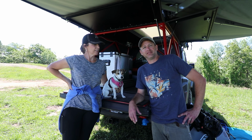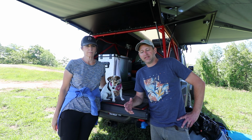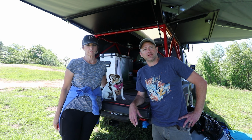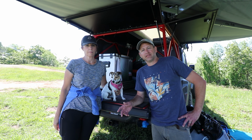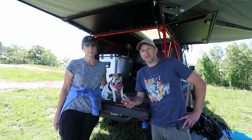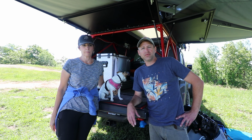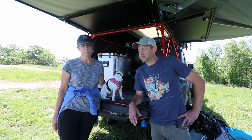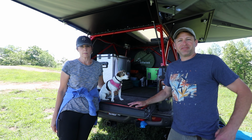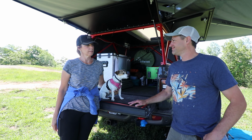We have a 2020 Jeep Gladiator. Prior to this, we did camping off our motorcycles, and we've been to Yellowstone, Alaska, and the Canadian Rockies, so this is a new process in our life that suits us a little better. I'm going to show you some things and show you what we've done.